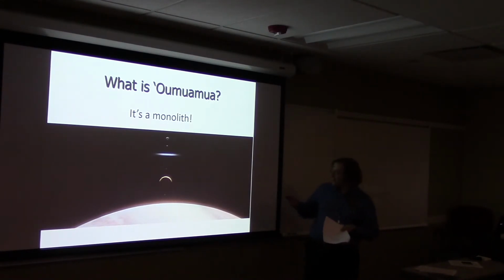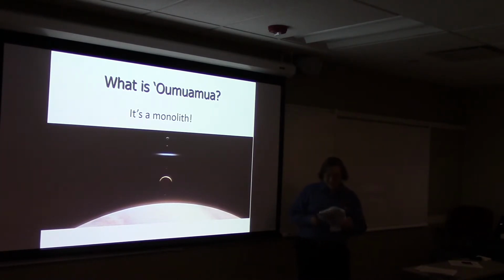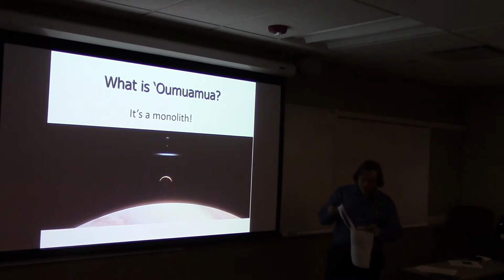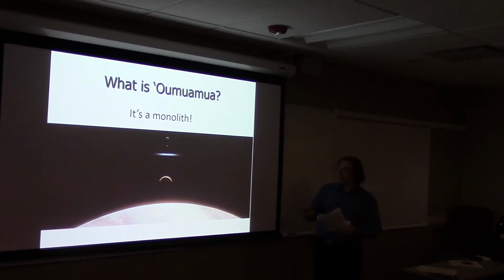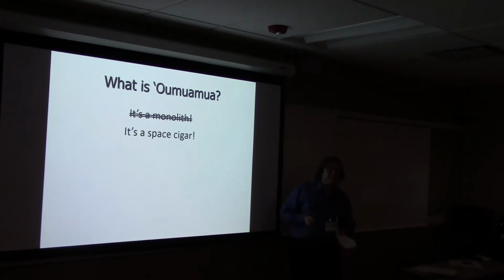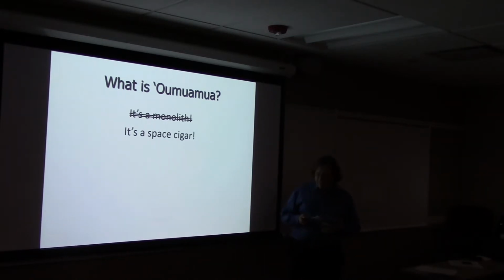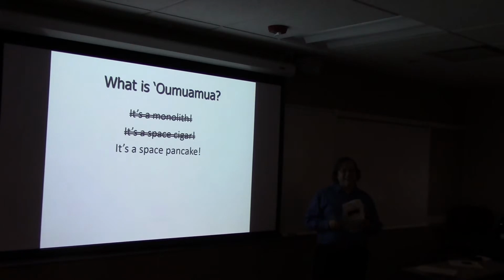It's a monolith. If anyone remembers this movie, Oumuamua is kind of tumbling, like if you remember this iconic scene from 2001: A Space Odyssey. But it's maybe more like a space cigar, like a skyscraper-sized brown cigar that is tumbling through space. Except maybe it's a space pancake.